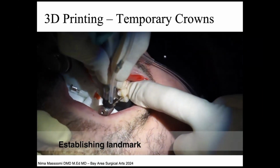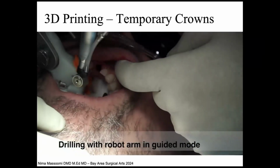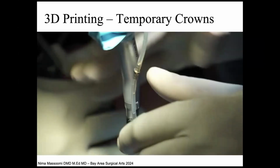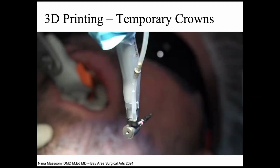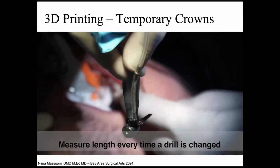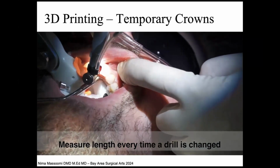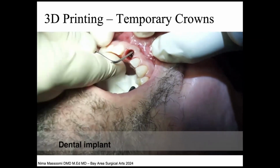And then once we have established the landmark, it's a confirmatory test for the robot, then we start going to the site itself. And I'll tell my staff, hey, go guide it. And then it will literally put me in the position where I determine the implant to go. Every time we take the drills out, you have to tell the robot, okay, now we have a 3.5 by 22 millimeter drill, right? Because it's not going to know how long the drills are. And then again, we go freehand, and then I tell my staff, go guide it, and then boom. So honestly it takes 5 to 10 minutes to do that sequence.